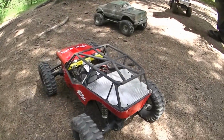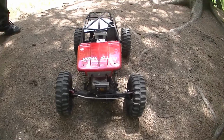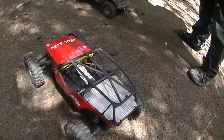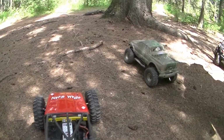Penguin, you want to tell us anything special about this, or we just got craziness on wheels? Yeah, pretty much. It's a Wraith with extended front wheelbase. Viper Copperhead, 4,500 KV on 3S. Sweet. One-seater. No passenger in this one. Yeah, it's missing a bunch of interior stuff. Unrequired.